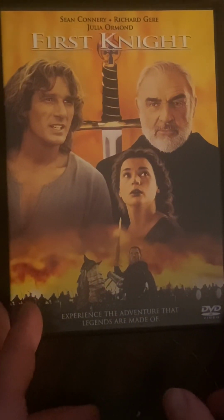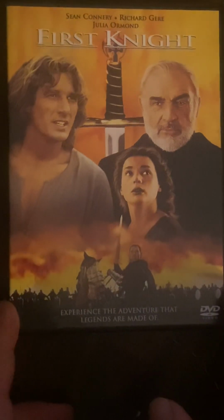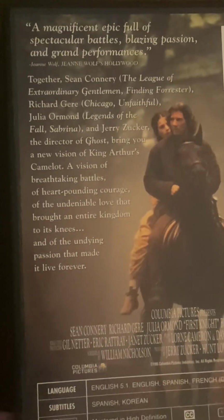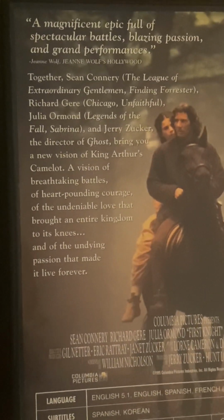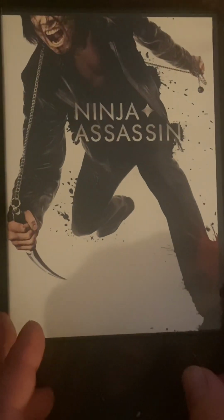Next, we have First Knight with Richard Gere, I think it's Gere, and Sean Connery. And I have seen this movie a couple times. It is a good movie. I don't think I've ever seen a Sean Connery movie I haven't enjoyed. So, pretty much he picks good movies to play in. No doubt.